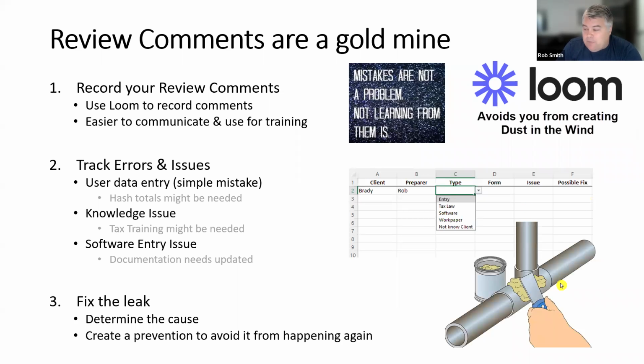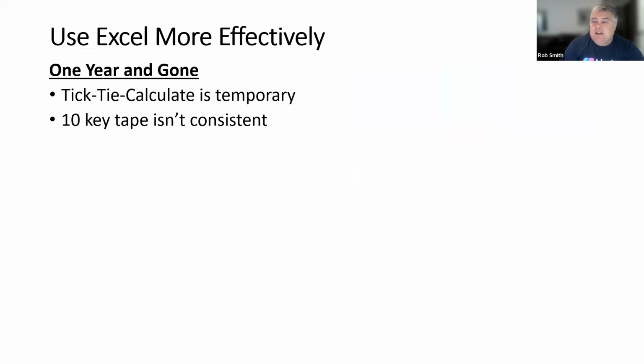Okay, and here's the problem. We need to fix the link. Stop just patching it, and fix the link instead of just wiping up the mess that keeps happening each and every year. Okay, slow down. I know it's hard, but you're never going to get ahead. We tell our clients all the time, work on your business, not in it. You need to listen to what we preach. So focus on your business. Don't constantly work in it.